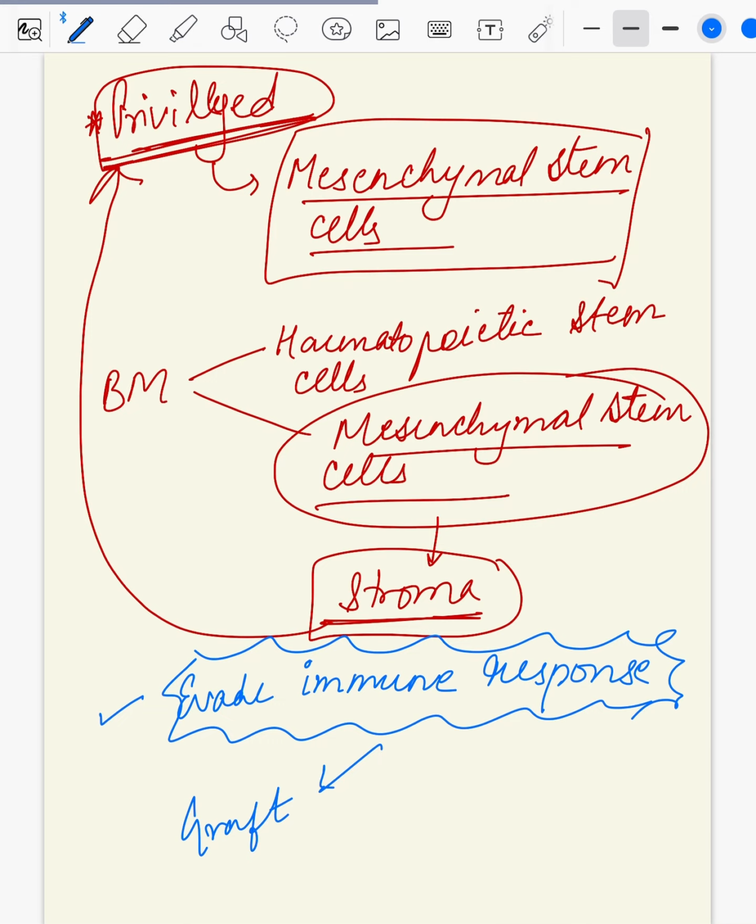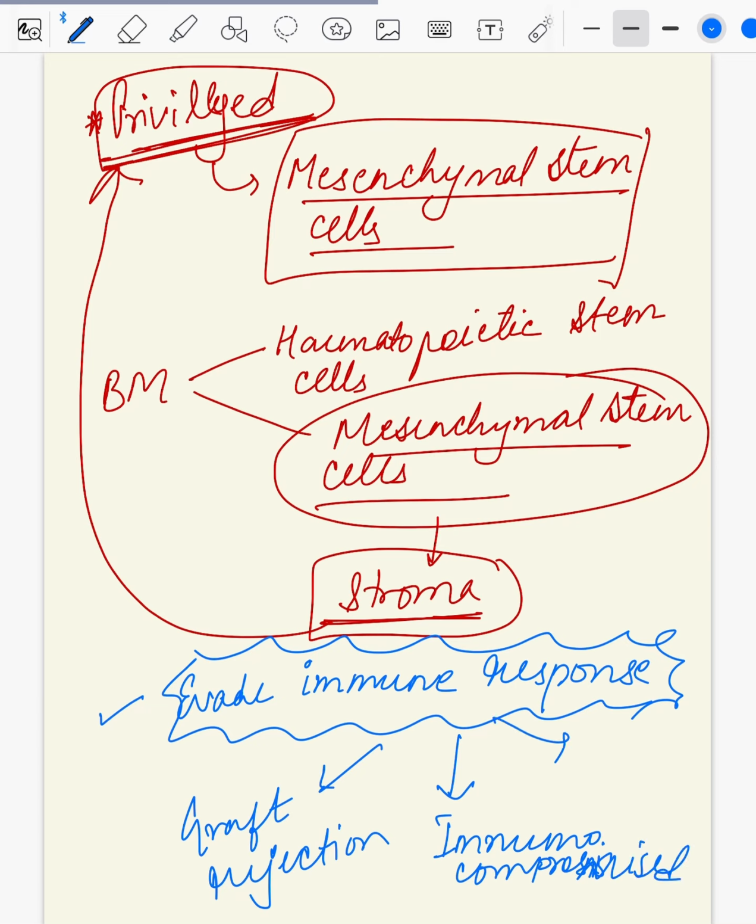where I have this fear of graft rejection, or in patients with an immunocompromised immune status, and in patients who have severe immune deficiency, or pancytopenias, etc. So we don't know how their immune system will react. So in these conditions, the property of evading the immune response and producing a therapeutic effect is essentially required.